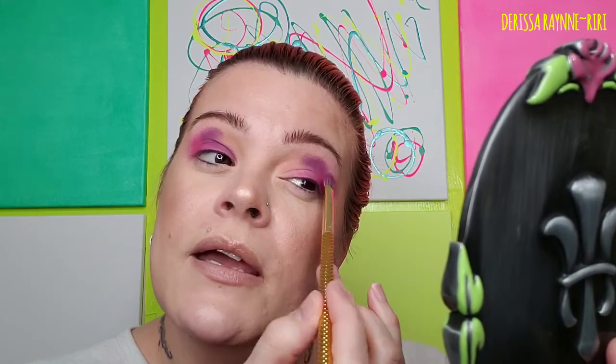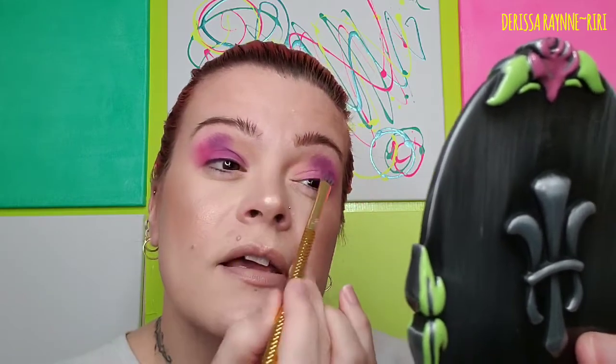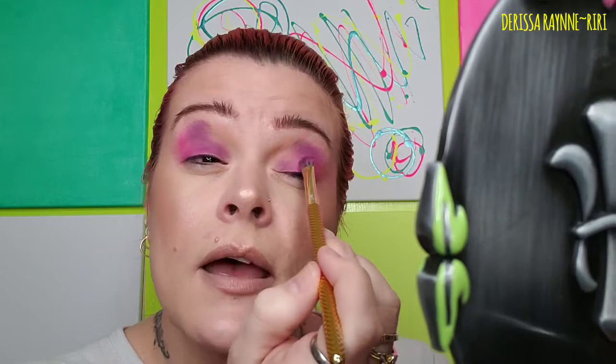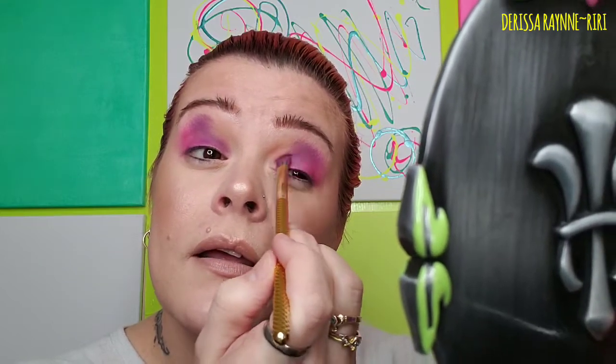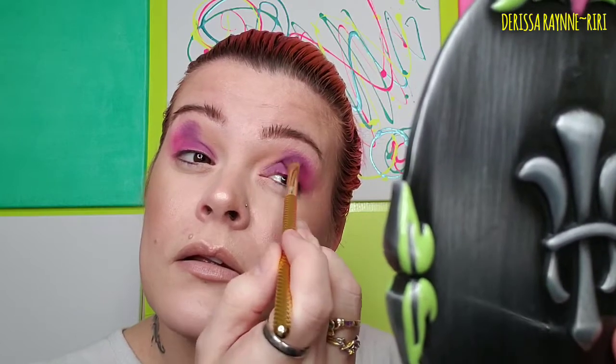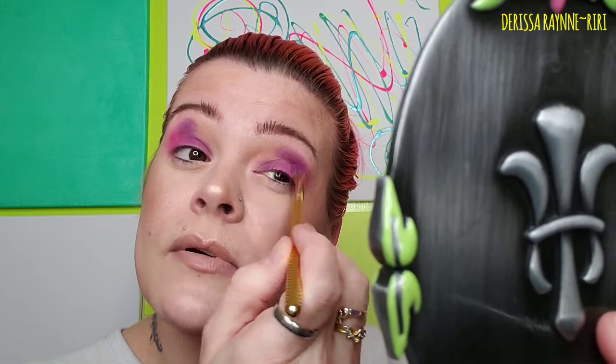So yeah. So again, I'm just helping them transition into one another very, very softly. And then I'm going to bring this down into the inner corner to match this. I love pink and purple together, and I never in a million years thought I would. So again, I'm going to come into the inner corner and into the crease with that purple.